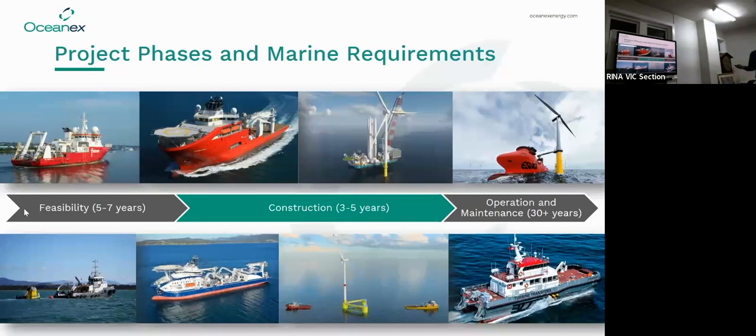I'll jump to the construction in the next phase, but then a really important part for the Australian industry as well is this O&M phase, so operation and maintenance. So we have 30 plus years of maintaining these units offshore, which need full-time vessels. And there's some really incredible opportunities for Australian design and fabrication for those vessels.